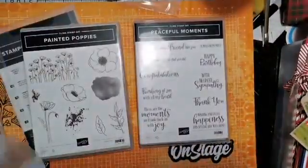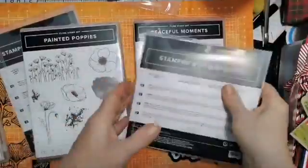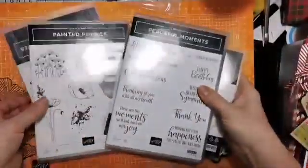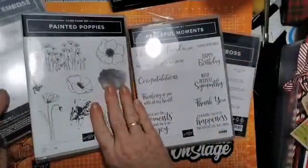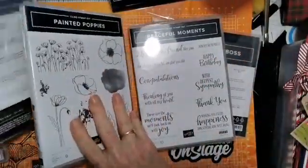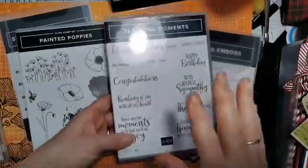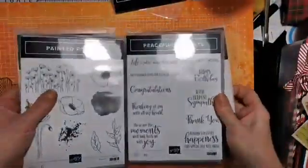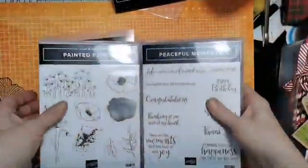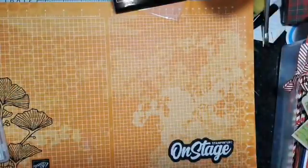So this whole suite I'm really looking forward to getting my hands on, and I've got other things out of the suite still in my box, but that is the poppy suite. So you get the detailed image stamp with the more backgroundy type labels and things die, and then you get the sentiment stamp with the really detailed poppy dies. So altogether that suite makes a fabulous collection, and one I think we're all going to want.